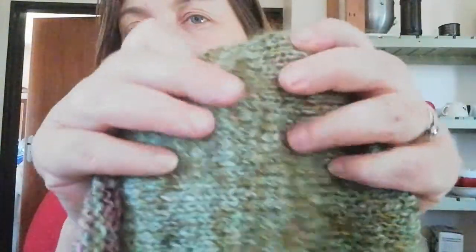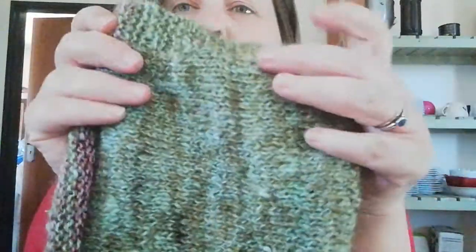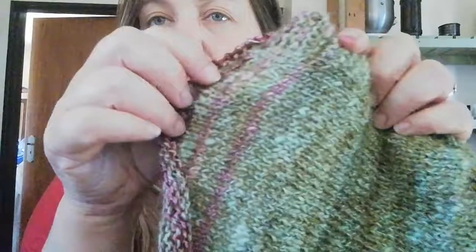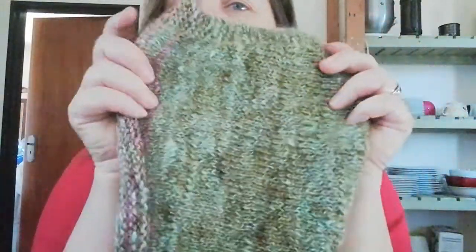I'm using my handspun again. I'll tell you about that in a minute. But you can see it gives it a lovely texture, which I really like. And I'm fading this in, which I'll talk about in a minute as well.